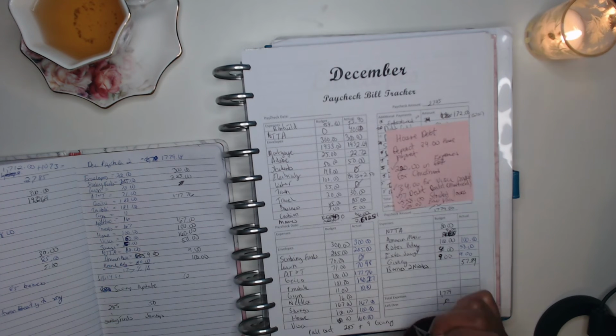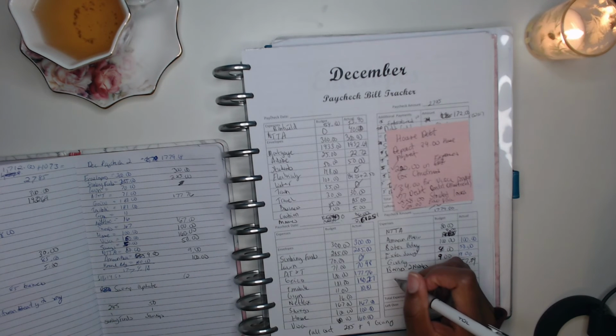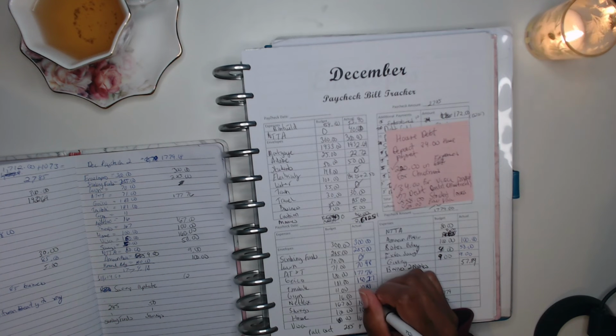Canva, which I did put in. I put that money in there, so I'm not too worried. Okay, there's the Barnes & Noble on there. Great. Cancel. 77. Lakeview, I did make that extra payment, but that's already down there. Netflix, okay, 15.14.